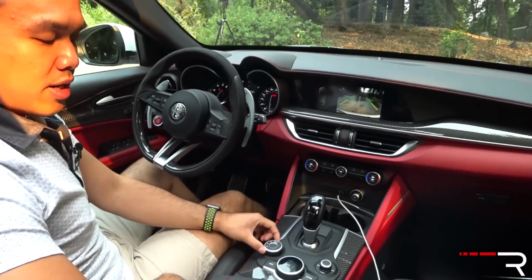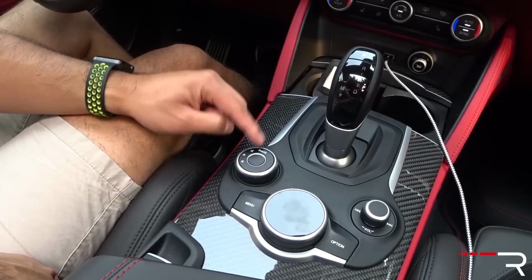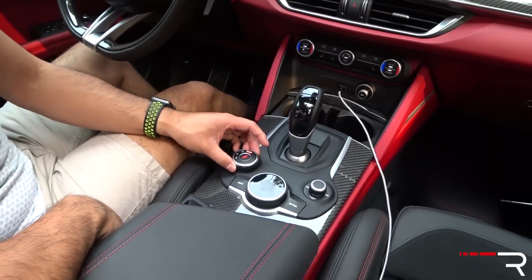This right here is for your drive mode selector, DNA: dynamic, natural, and advanced efficiency. And then when you have a Quadrifoglio, it adds race. You can also adjust the dampers settings if you want a little bit of a softer ride or a harsher ride, which is nice.